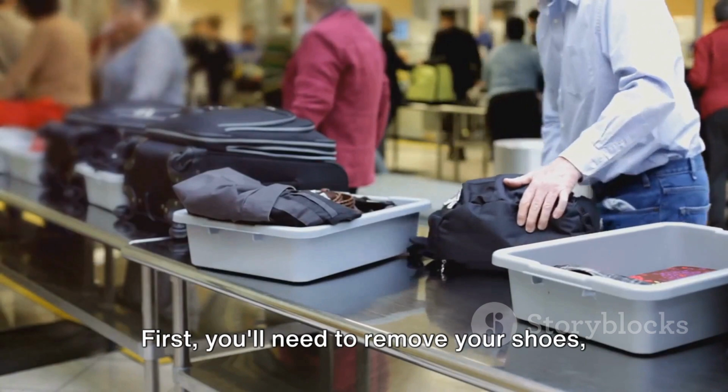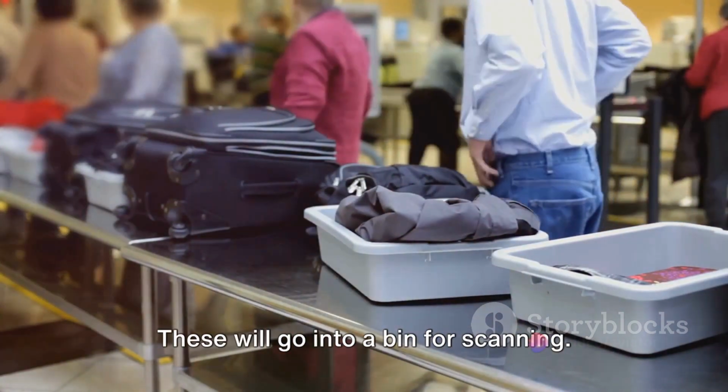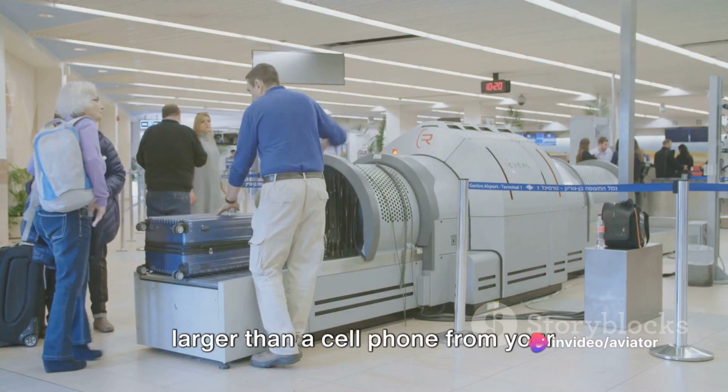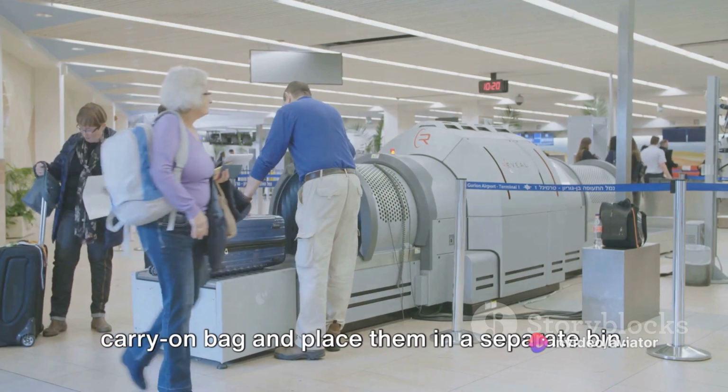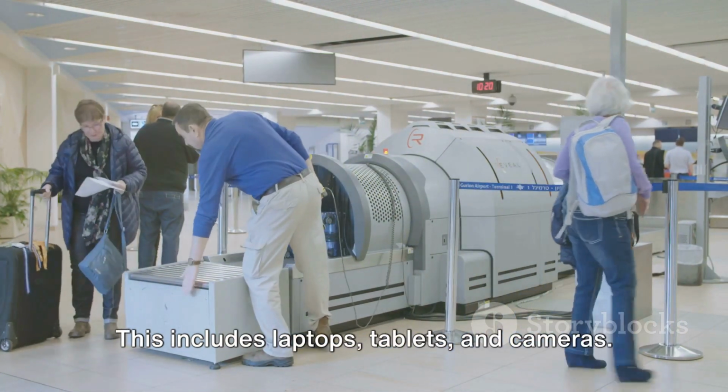First, you'll need to remove your shoes, belts, and any bulky clothing items. These will go into a bin for scanning. Next, take out any electronic devices larger than a cell phone from your carry-on bag and place them in a separate bin. This includes laptops, tablets, and cameras.